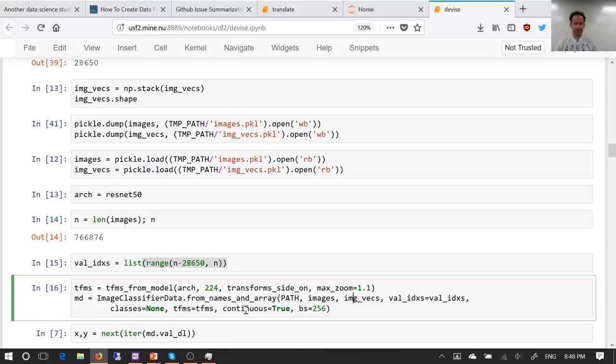And then I pass in continuous equals true, which puts a lie to this image classifier data. It's now really an image regressor data. So continuous equals true means don't one hot encode my outputs, but treat them just as continuous values. So now I've got a model data object that contains all of my file names, and for every file name, a continuous array representing the word vector for that. So I have an X, I have a Y, so I have data. Now I need an architecture and a loss function. Right, once I've got that, I should be done.